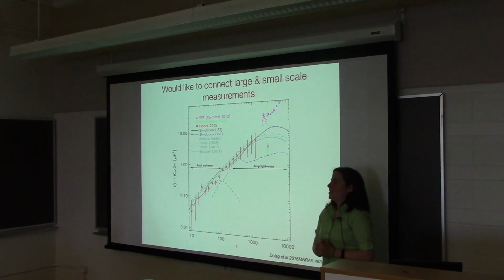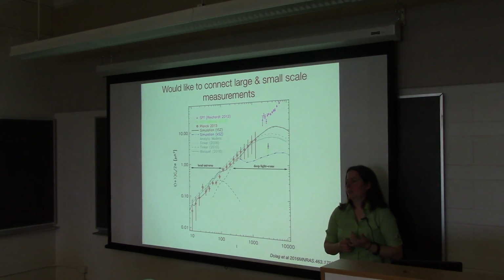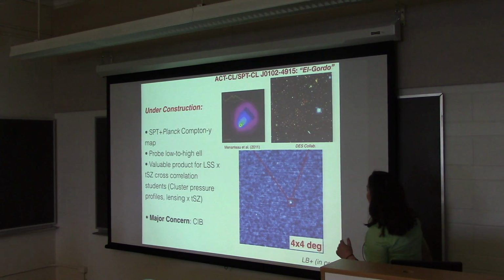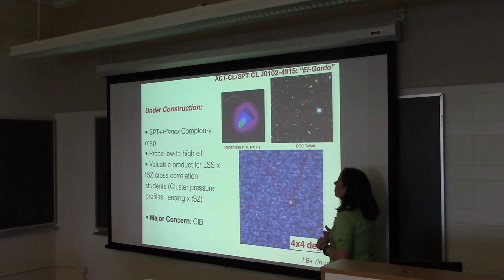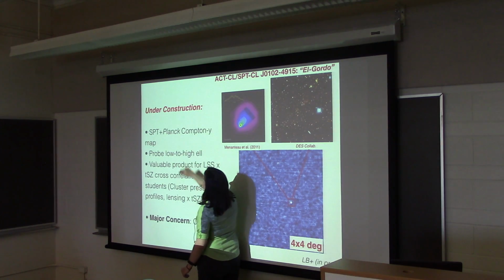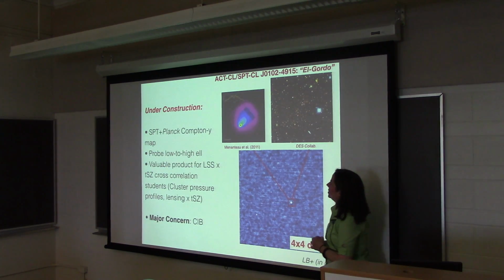But it would be really nice to be able to connect the whole model from large to small scales and show that everything is completely consistent. And this is something we're working on. So we're working to combine, instead of doing this in cross-spectrum space, to actually combine the 3 frequency maps to pull out and isolate this Compton Y, this SZ signal, to be able to probe from large to small scales and better constrain these models.